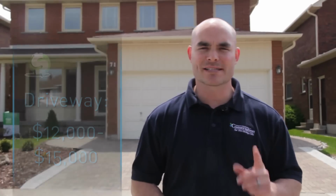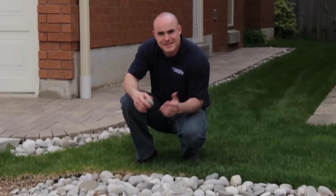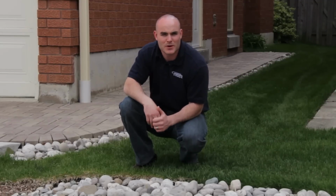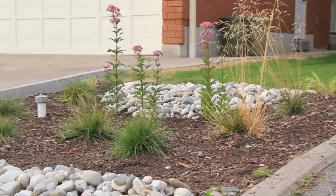Now let's move on to our second project, our rain garden. This is our rain garden. Now, to get an understanding of exactly what that is, we talked to our designer, Dean Young. Well, the rain garden is designed to pond water and to hold water on the landscape to allow it to slowly infiltrate into the ground.